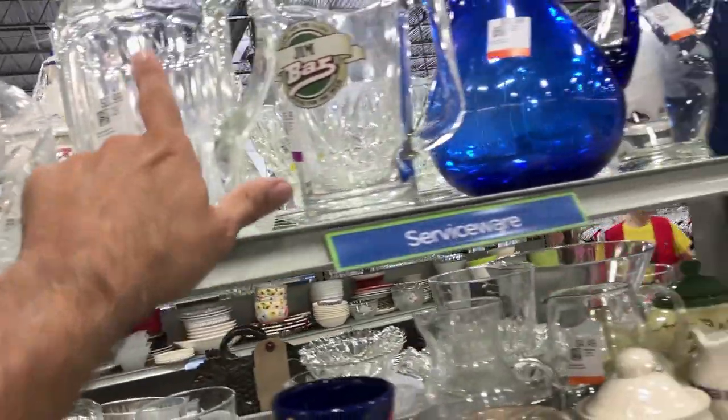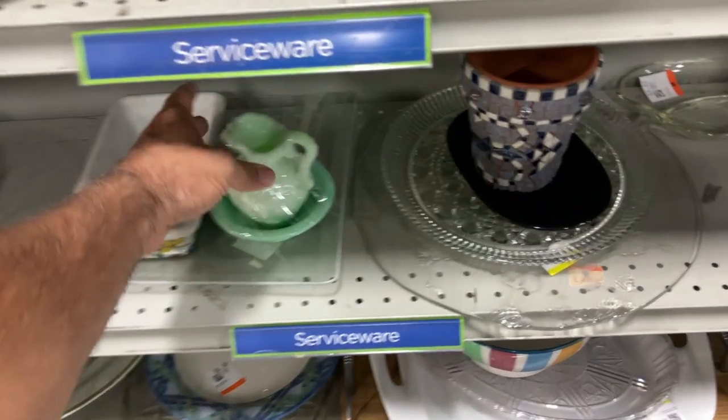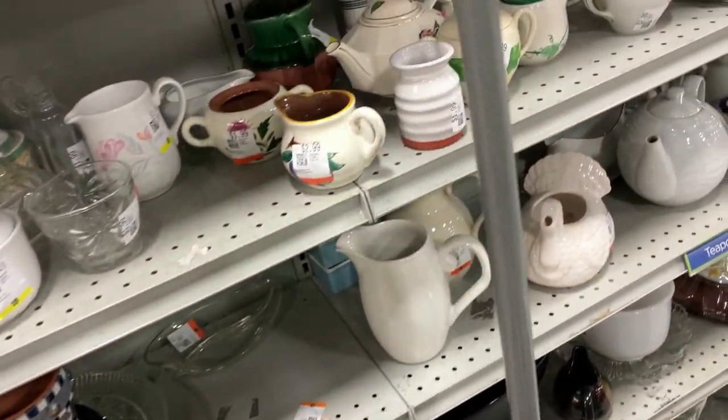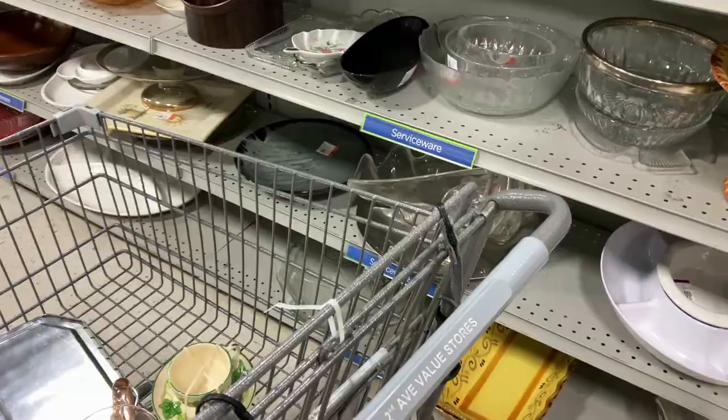That's an old one. I'm only picking that up because I'm not going to buy it. But you might want to see it. Look at all of these. There's several of the Franciscan.